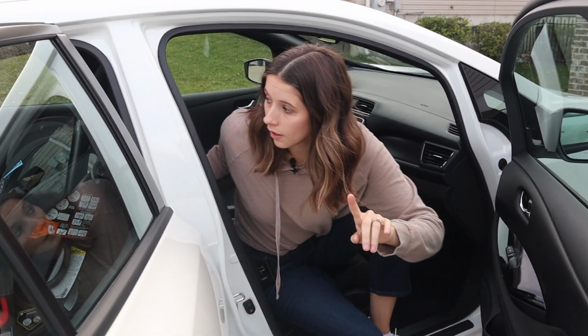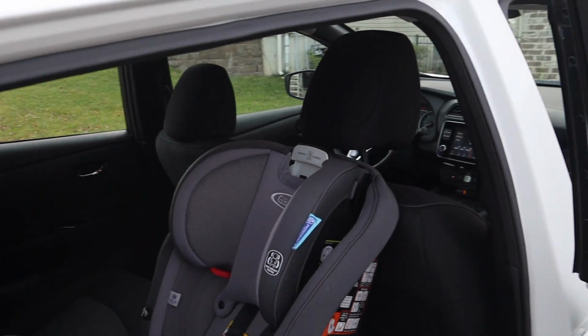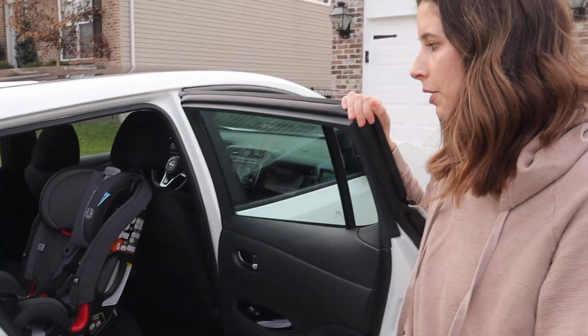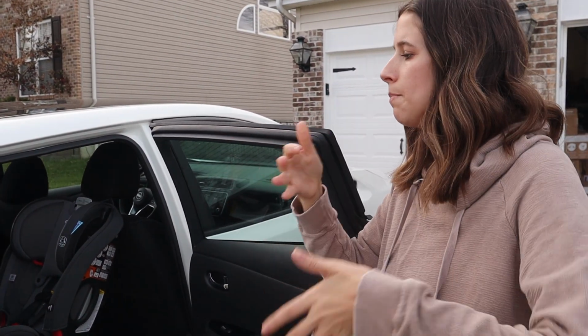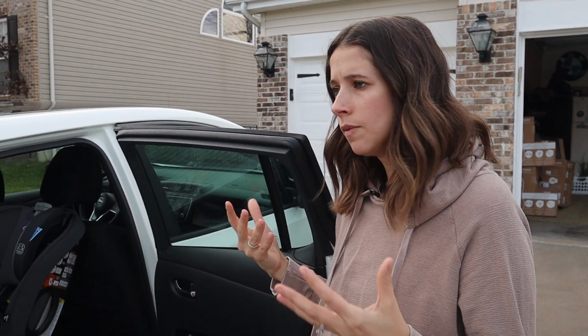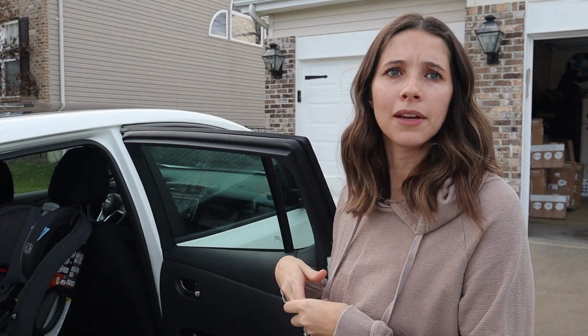Headrests are a little goofy because they do kind of protrude forward a little bit, but they're also removable, so that's fine. I don't think this is a 3 across machine. I'm not going to attempt it, mainly because that middle seat, it's narrow, it kind of humps, the buckles are rigid, not a lot of flexibility there. So it's a 2 car seat car for me personally.